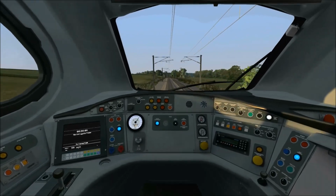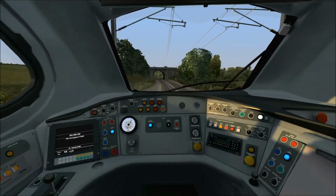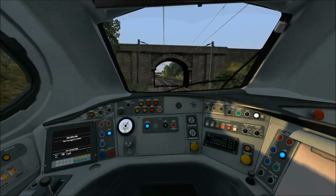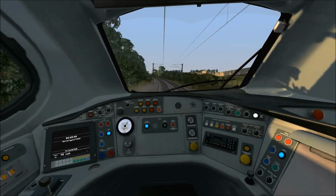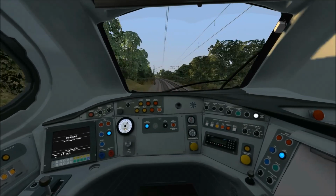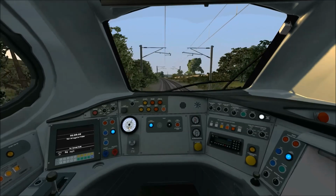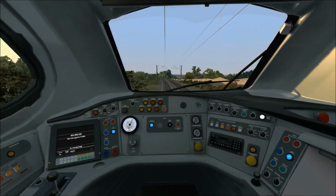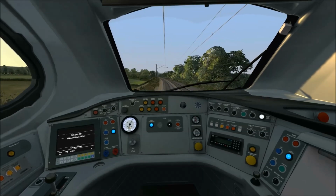We're now entering the 100 mile per hour speed zone, and the 100 mile per hour speed board is 1 mile from the next speed limit, which is down to 95 miles per hour. So I'm just allowing the train to gently slow down to the 95 limit.